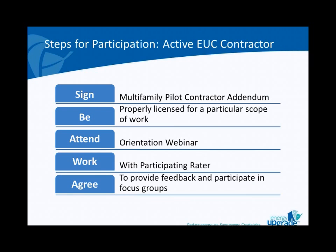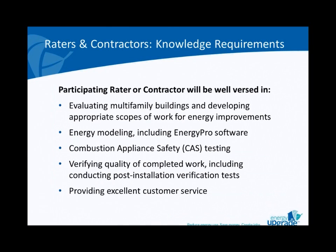And then participating contractors currently enrolled with Build It Green and PG&E for the Energy Upgrade California program would not need to submit a new application. They would simply need to sign a pilot program contractor addendum, be properly licensed, attend an orientation webinar, which is this webinar we're presenting now. They would have to work with a participating rater and then also sign the program terms and conditions.